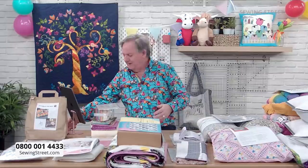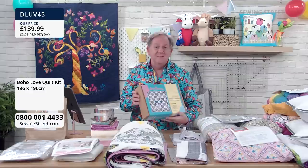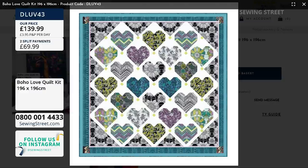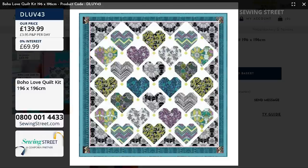Have you got a picture of it rather than me trying to hold it up? This was on Monday. There are only four left. On the day they thought they'd sold out, these were four people who didn't check out. You get 12 printed fabrics and 8 meters of fabric in total and complete instructions. It's from Free Spirit. You can get it on split pay, £139.99.